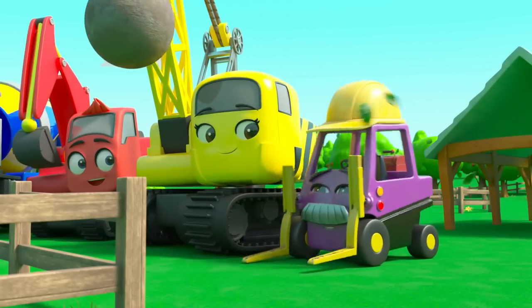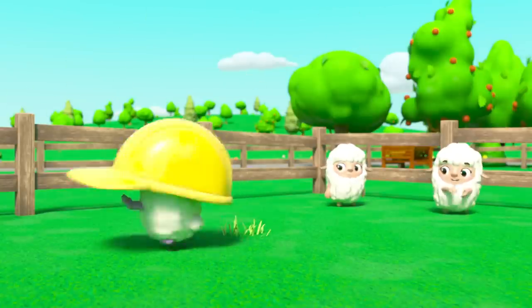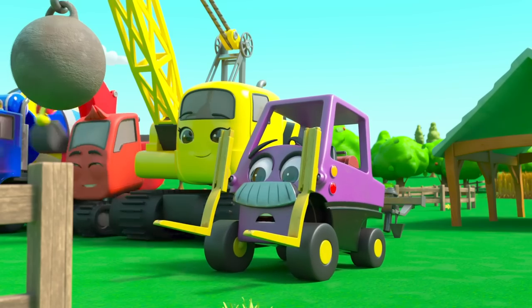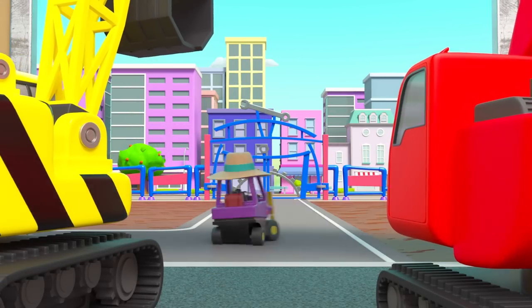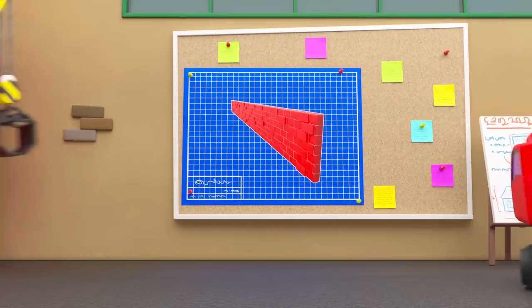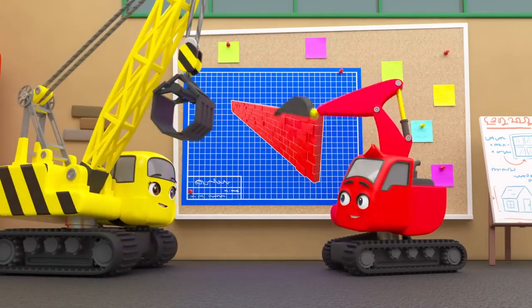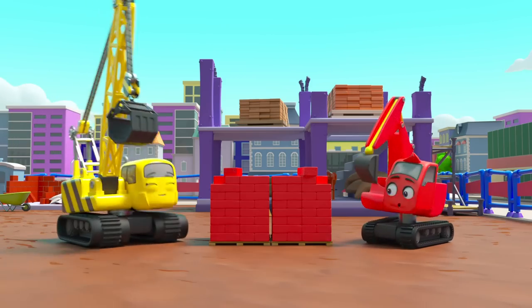It's still a bit windy. Uh-oh, Mr. Rubble's hat. One of the sheep has it. Now he's got to get it. Mr. Rubble is heading off for a much-needed holiday. So today's building work is up to Digley and Dazey. And today they need to build a brick wall. That looks pretty easy. Time to get started.